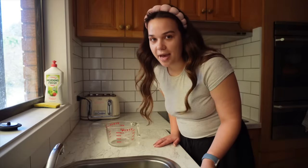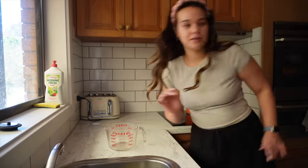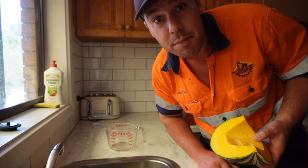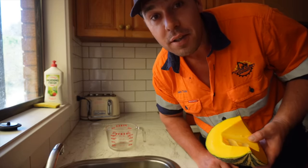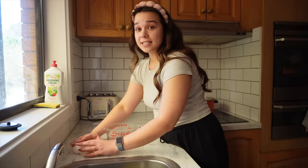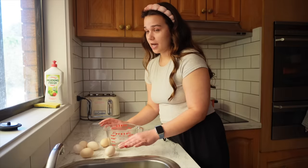Okay, it's time for the main event, guys, the Yorkshire puddings. This is everyone's favourite part. As history goes, they're actually a poor man's meal because they were made of purely flour, eggs, milk and water. There you go, guys. There's your history. We've got 6 farm fresh eggs because we've got a lot of people coming over tonight.